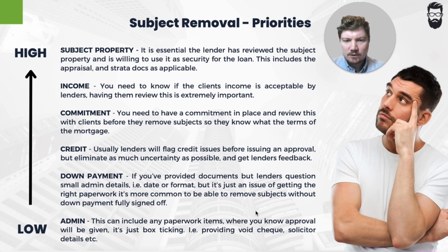Down payment is further down as well. The lender will review the amount that you've put in the file for down payment. Often down payment is more of a documentation thing. So if you've provided this, but the lender's questioning administrative details, so you have the statements, but the dates don't quite match up, or they need an additional statement, and you're aware of the source, and you have sufficient history, it's just not quite in the right format, then it's less of an issue to have this before subject removal. Use your judgment on this, based on how much you have. Of course, down payment is very important, but it tends to be just a paperwork issue.